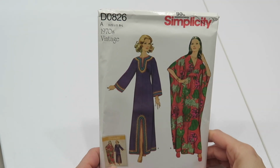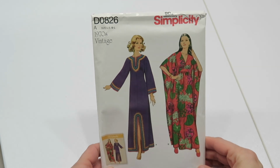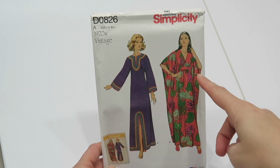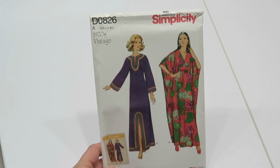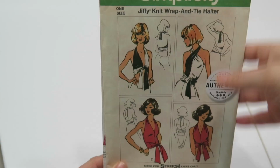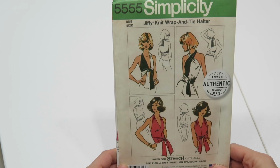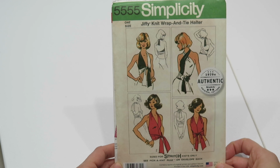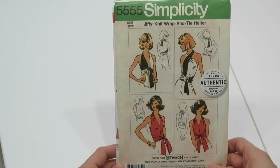This is great. The caftans, I love caftans. I bought one of these when I was in Morocco, and then these are just super cool. They're just comfy, and in my mind they're chic, but maybe not everyone agrees. And this is an old reproduction, I think, so it's sized for stretch knits only.